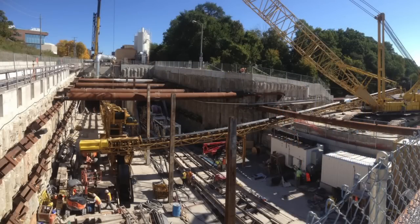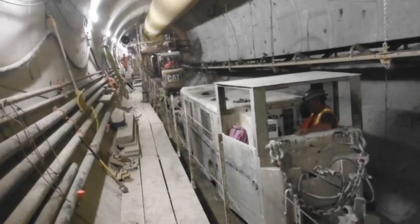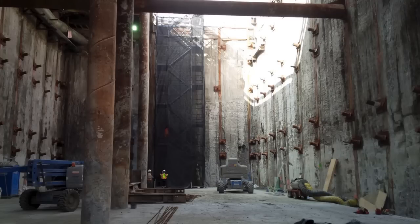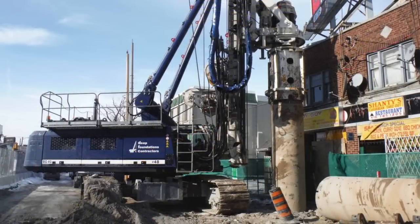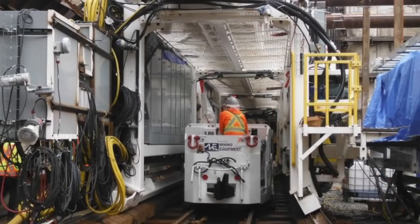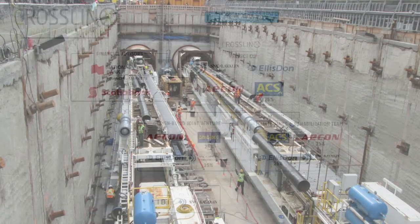Construction is already well underway on the tunneling for the underground portion of the Crosstown. The next phase of work is to build the new stations, stops, maintenance and storage facility, along with the supporting systems infrastructure to support train operations. That work will be done by Crosslinks Transit Solutions, CTS, the consortia that was awarded the contract to design, build, finance, and maintain the Crosstown.